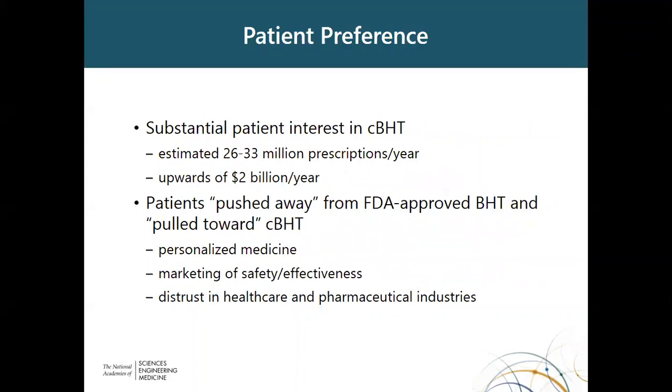Survey data suggests there may be tens of millions of prescriptions issued to patients each year, and there may be tens of thousands of different CBHT formulations, although one submitted testimony proposed an estimate of nearly 150,000 different preparations. Published survey data estimate 26 to 33 million prescriptions per year and upwards of $2 billion spent on CBHT per year.